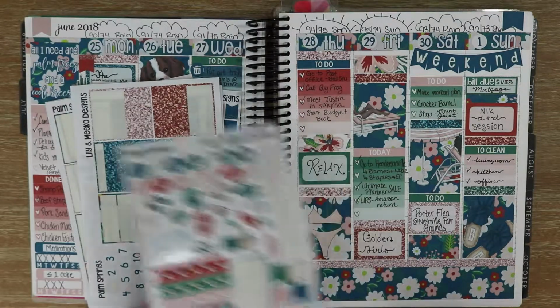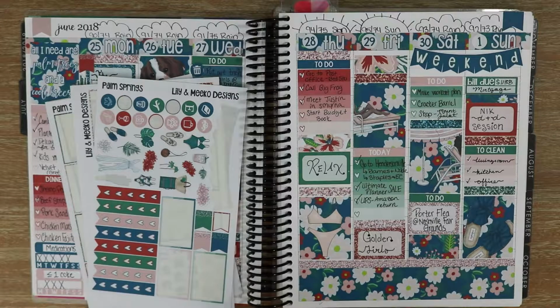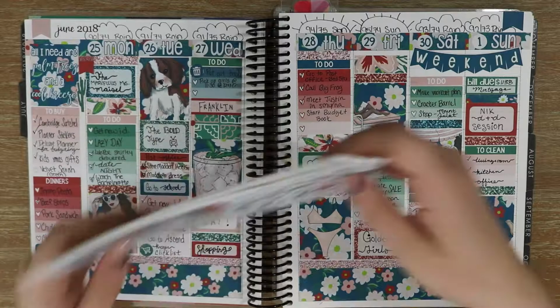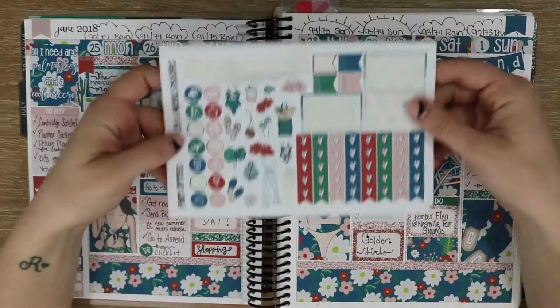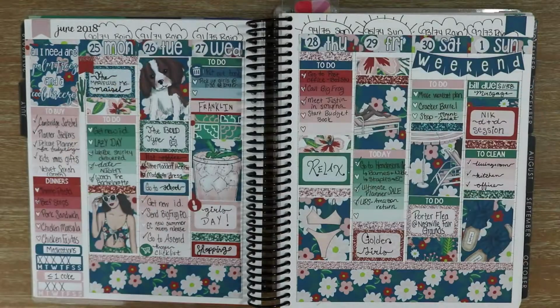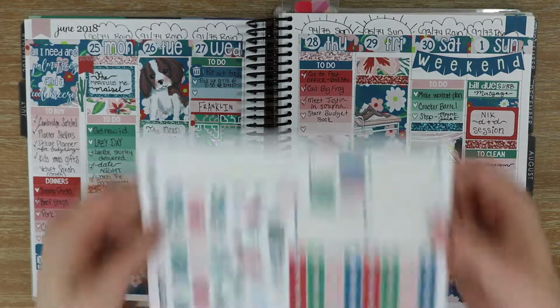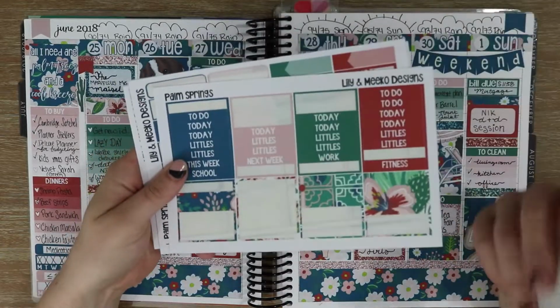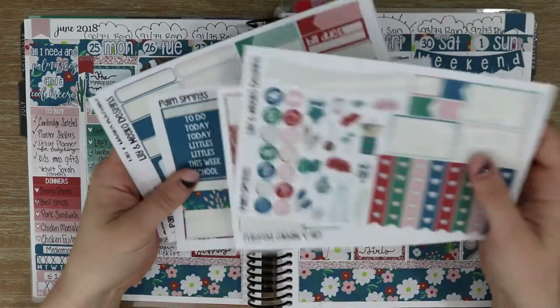Ooh, I had a lot of extra stickers. Yes, I buy deluxe kits, and I will continue to buy deluxe kits, even though I don't use all the stickers. But look at how full that is. And I still have more. But you guys, some of these will totally work in Christmas.